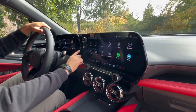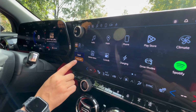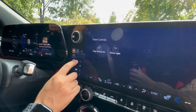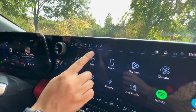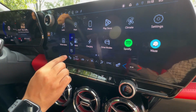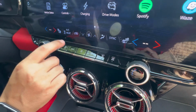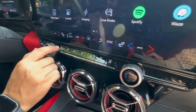You get static buttons over here for your regen on or off. You could turn off the vehicle manually with this button on the screen right here. And you get your headlight controls integrated right here. So these buttons never move. So just keep that in mind. You also get this nice little convenient bar up top here. And you also get your heated seats and ventilated seat controls. But you also get physical buttons for your fan, auto AC on and off. And you get dials here to control that, which is super nice to see.